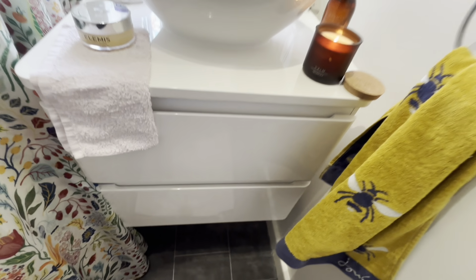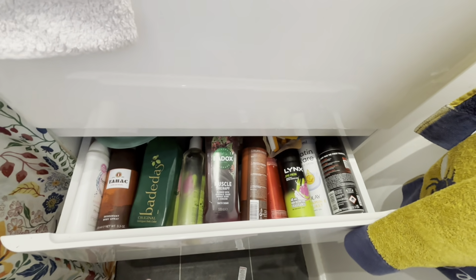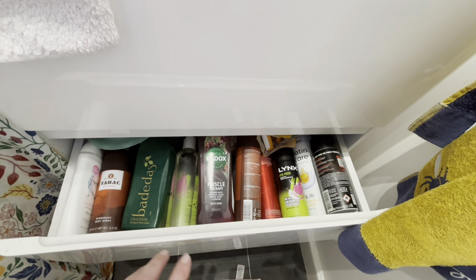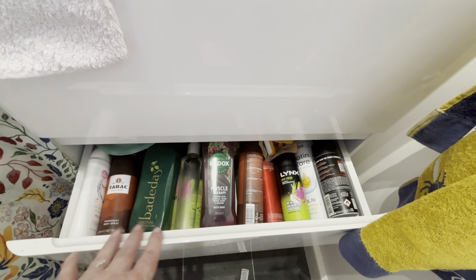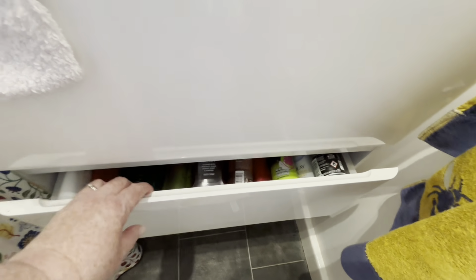It tucks everything away. And this drawer is the bubble bath drawer. Yeah, there's quite a bit in there. Some of Mark's bits and pieces too. But if you saw my menopause self-care favourites, a lot of that stuff is kept in here. So yeah, that's a really nice space.